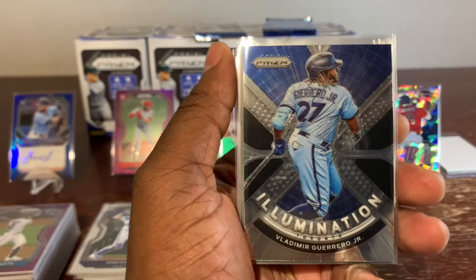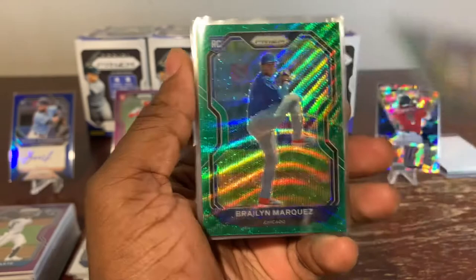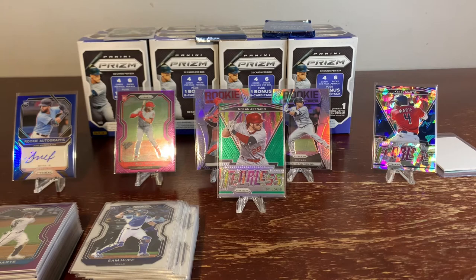Elimination of one of the young greats, Vladimir Guerrero Jr. Look out. Will Crow. Mckenzie Marquez. Craig Biggio. Ryan Rieders rookie. Gerrit Cole. Got a Luis Patino. Very nice. That's box number six.